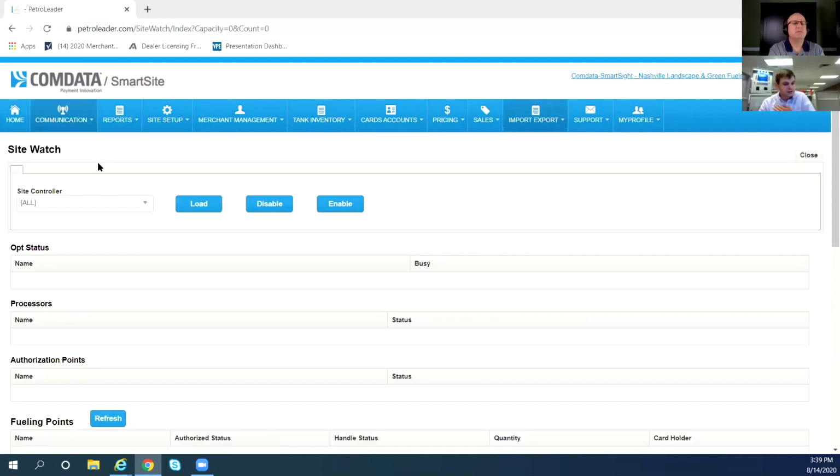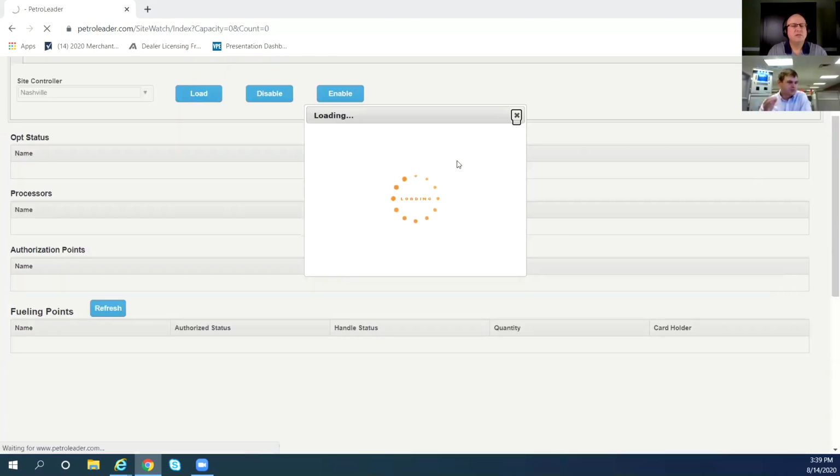I love this tool because if you've got a driver on the phone who says, hey, Bill, I'm at your site, but it's not working, I hope today there's not too many people that then have to go, all right, well, let me drive out there and see if I can figure out what's wrong with it. Instead, if you did get that driver on the phone, you can go to this SiteWatch tool. Let me load it real quick. And you can view what's going on at the site right now.